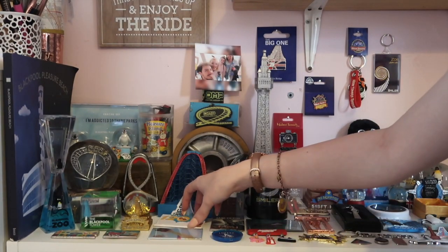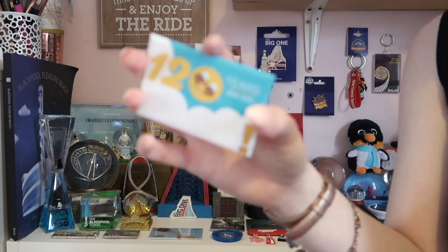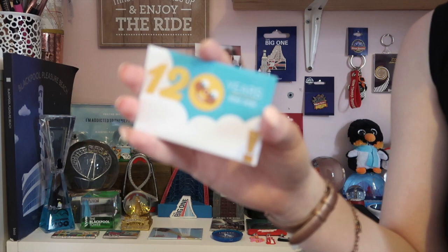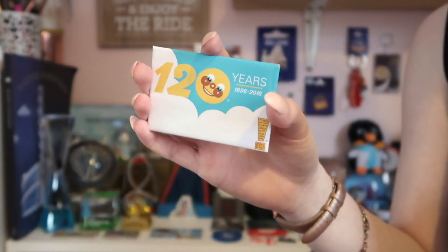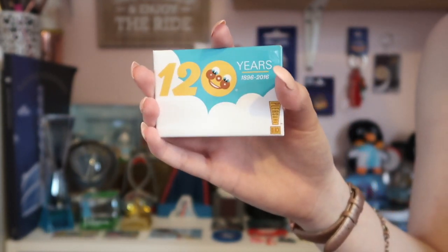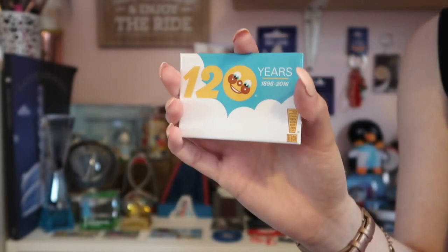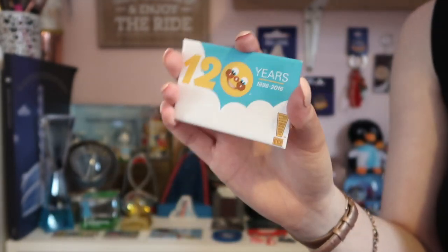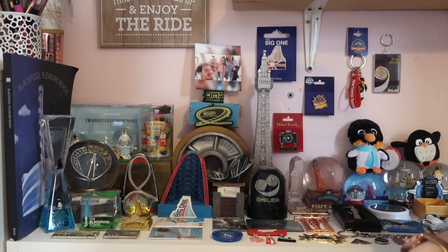Another thing is the Pleasure Beach 120 years merchandise. I just love any of this merchandise because it was limited edition and unique, and I love the fact that I was a fan of Pleasure Beach when they hit this milestone, so any pieces of merchandise like this I just had to pick up. So that's 2015, 2016. I really love that. I have a mug of that as well, which I really like.